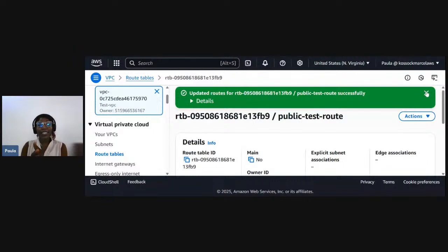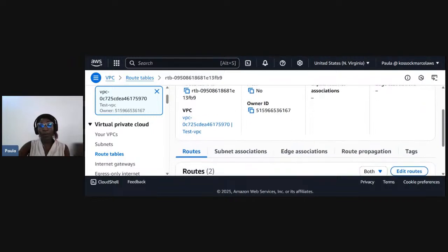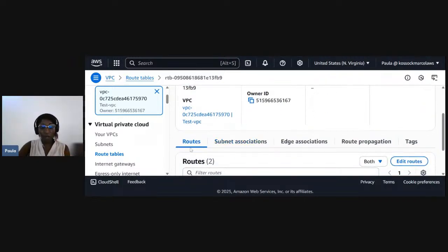Now, after editing this route, the next thing you need to do with the public route table is to now associate it with the subnet, which is the public subnet. So first of all, we created our route table, and then after creating the route table, we needed to have a route where we'll be attaching our internet gateway, and then after that, we need to associate that to our subnet.